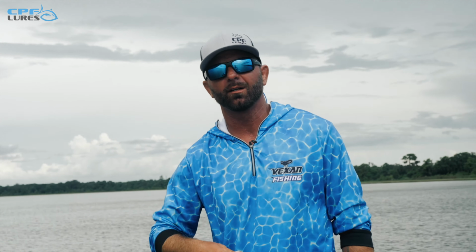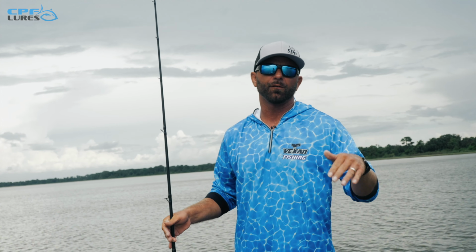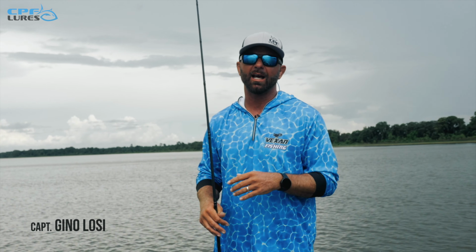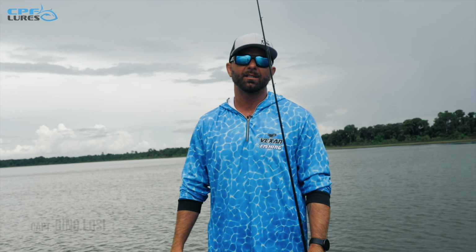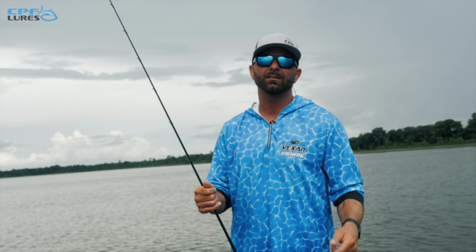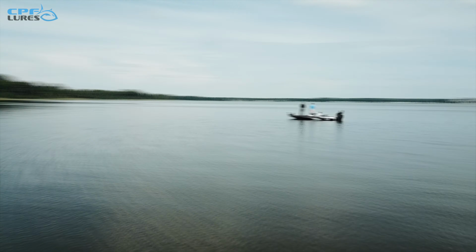We're in Central Florida, it's summertime. We're on the beautiful Harris Chain of Lakes and we're fishing offshore, shell, and brush today. We've had some epic weeks leading up to today. We've caught some absolute giant fish. Hopefully we can get on a few for you guys. Stay tuned because we're gonna bust them up.